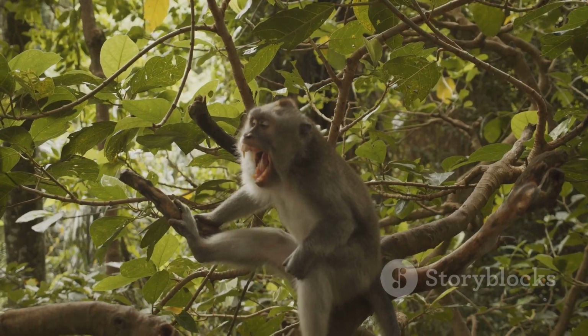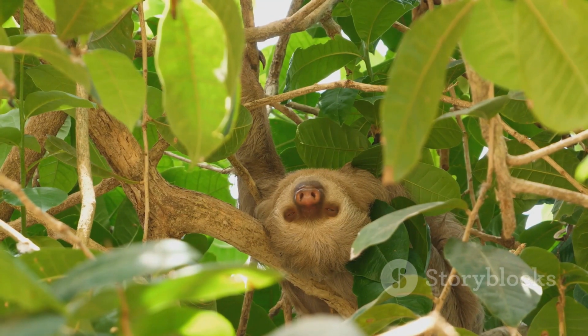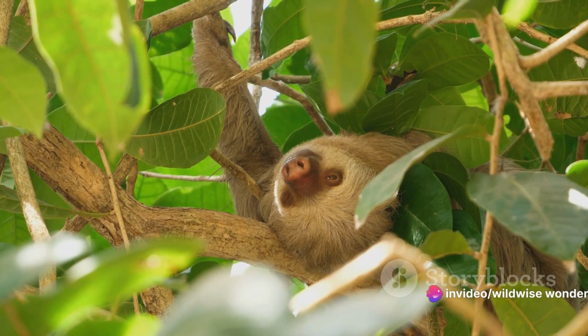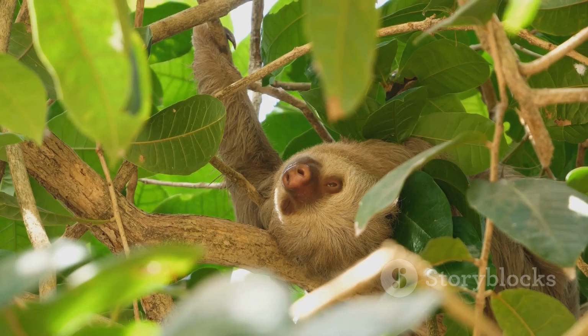of the forest. Sloths, on the other hand, take a different approach to canopy life. Their slow metabolism allows them to survive on a diet of leaves, requiring less energy than their more active counterparts. Their fur, teeming with algae, provides camouflage, keeping them hidden from predators.